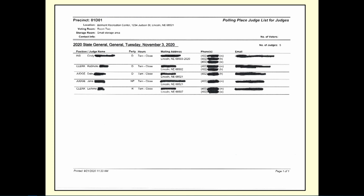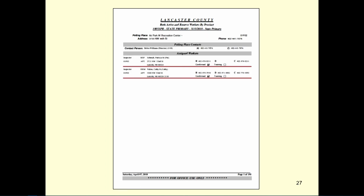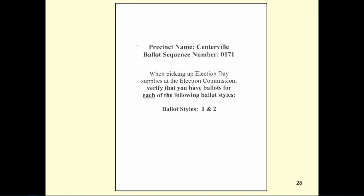In your packet, you'll have a list of your election board workers. In your packet, you'll have information specific to your precinct. In your packet, you'll have information regarding the other inspectors if you are in a precinct with more than one precinct. If you are in a precinct with more than one ballot style, you will have that information in your packet as well.